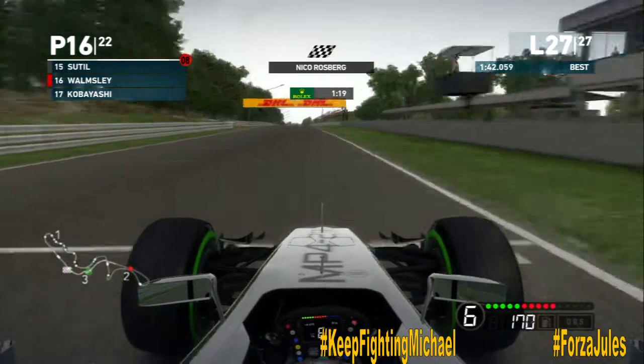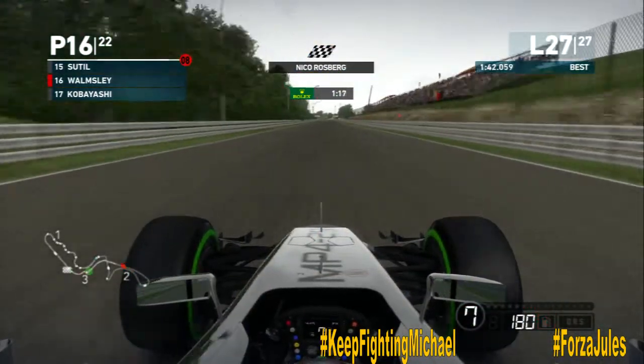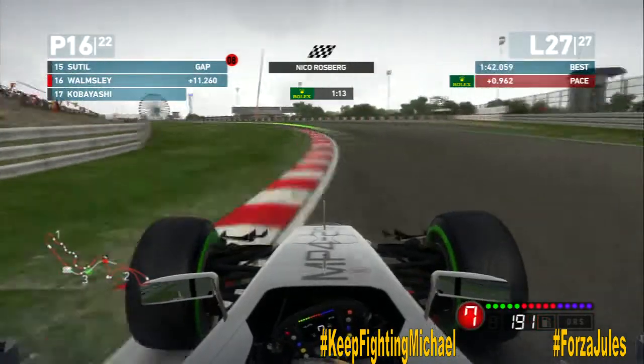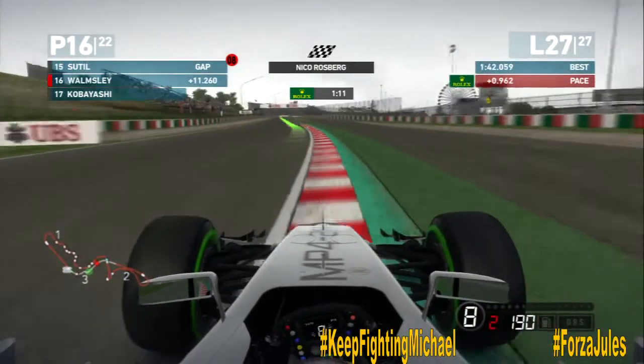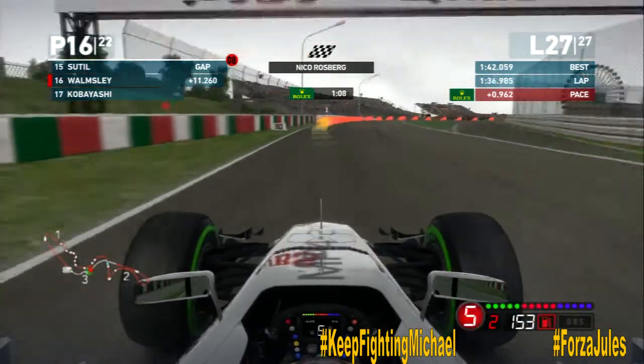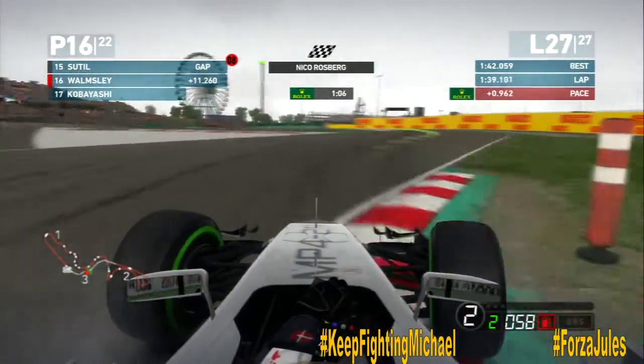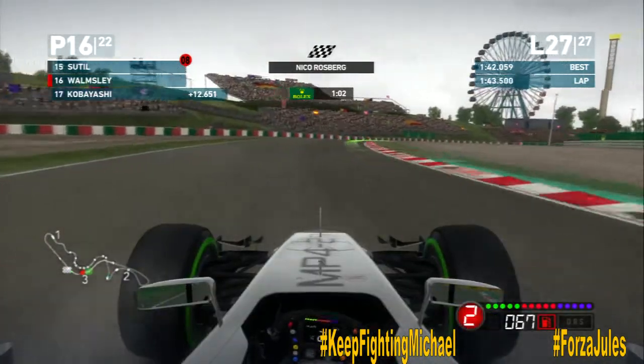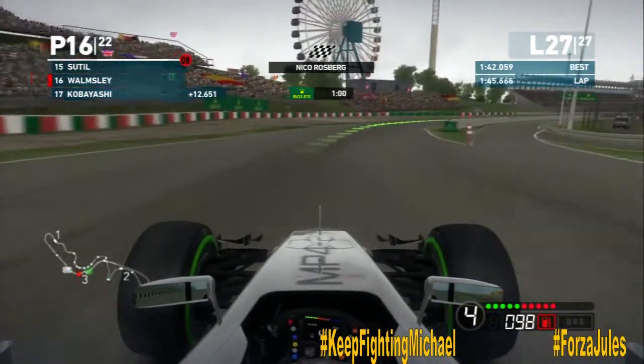as now we are coming up to 130R. We've just gone through Spoon Curve, and we're coming up to 130R. And this is a fantastic corner. I love 130R. As we're going around there, flat, not lifting, shifting up to 8th gear straight afterwards, and then shifting down to 2nd for the chicane.